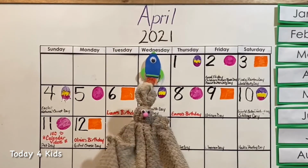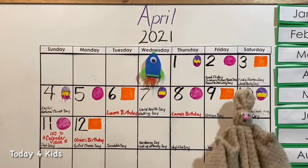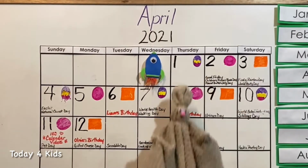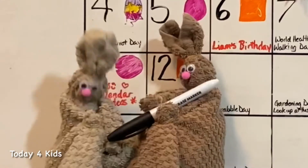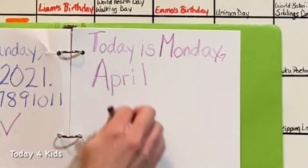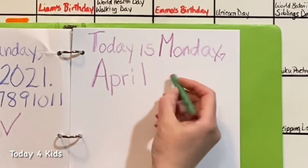Are you ready to count backwards? 12, 11, 10, 9, 8, 7, 6, 5, 4, 3, 2, 1. Blast off! Let's put 12 into the agenda. Can you say the first part of the sentence with me? Today is Monday, comma, April 12th.